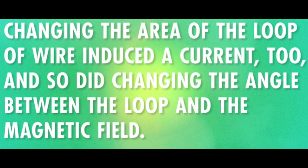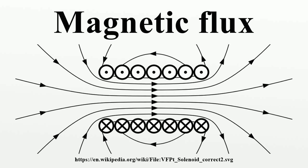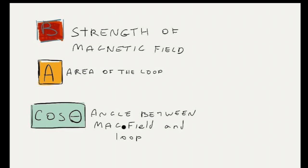That's because of a property that most directly induces EMF, the property known as magnetic flux, represented by phi-B. Magnetic flux is essentially a measure of magnetic field running through a loop of wire, and when that flux changes, that's what induces an EMF. There are three factors that affect magnetic flux through the loop. First is the strength of the magnetic field, which we label as B. Next is the area of the loop, A. If the loop is bigger, there would be a larger magnetic field running through it, and vice versa.